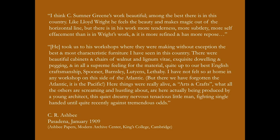And so it's particularly meaningful that in his journal he wrote this: "I think C. Sumner Greene's work beautiful, among the best there is in this country. Like Lloyd Wright," he means Frank Lloyd Wright, "he feels the beauty and makes magic out of the horizontal line. But there is in his work more tenderness, more subtlety, more self-effacement than is in Wright's work. And it is more refined and has more repose.